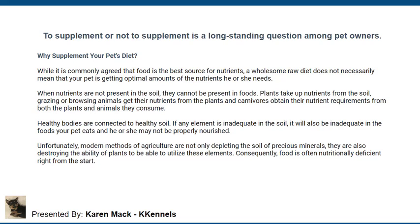When nutrients are not present in the soil, they cannot be present in foods. Plants take up nutrients from the soil, grazing or browsing animals get their nutrients from the plants, and carnivores obtain their nutrient requirements from both the plants and the animals they consume. Healthy bodies are connected to healthy soil. If any element is inadequate in the soil, it will also be inadequate in the foods your pet eats, and he or she may not be properly nourished.